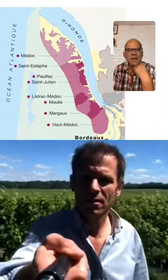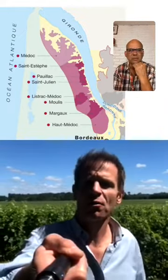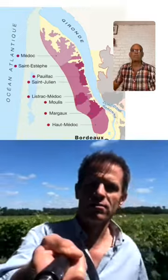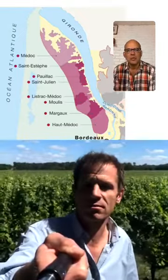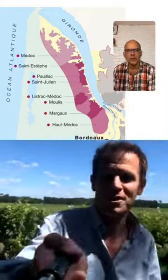Do you grow any Cabernet Franc? I thought I read that somewhere. No. We have only two grapes here for the red: Merlot, the main part, 70%, and Cabernet Sauvignon, 30%.